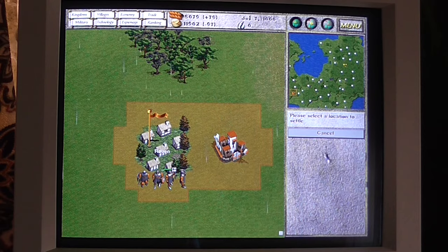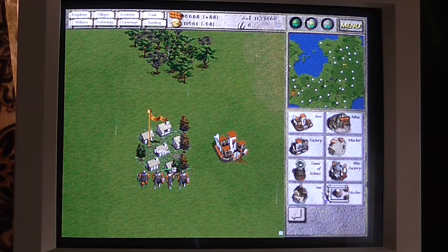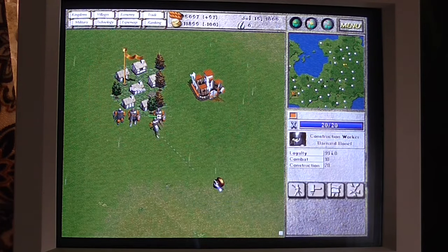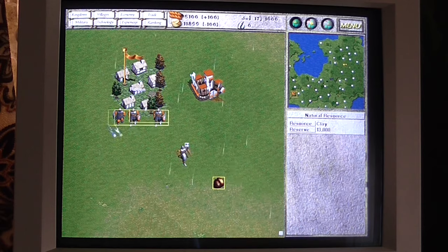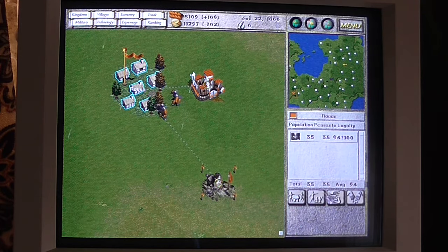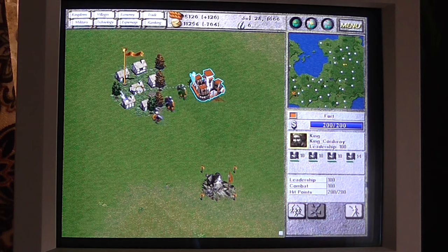We can go ahead and... wrong thing. Tell him to build a mine on this resource. And this is clay here. So we can then manufacture things with that clay and trade with other civilizations and get more monies. Ready. One more.